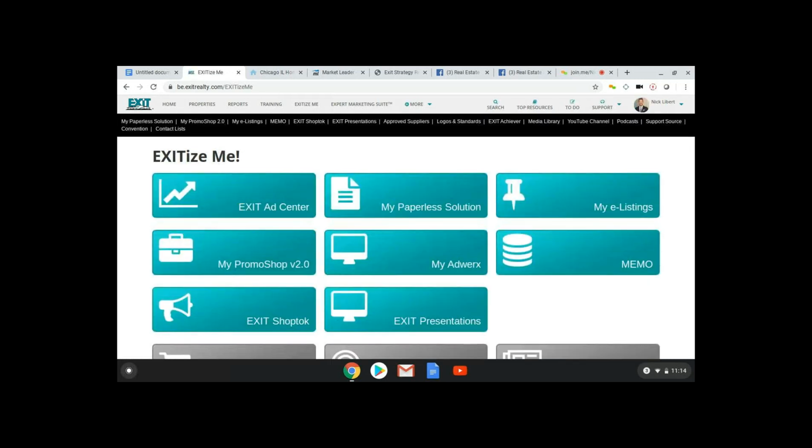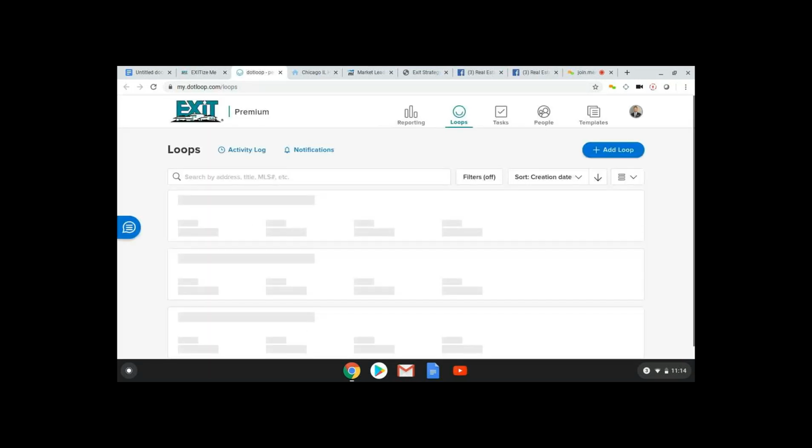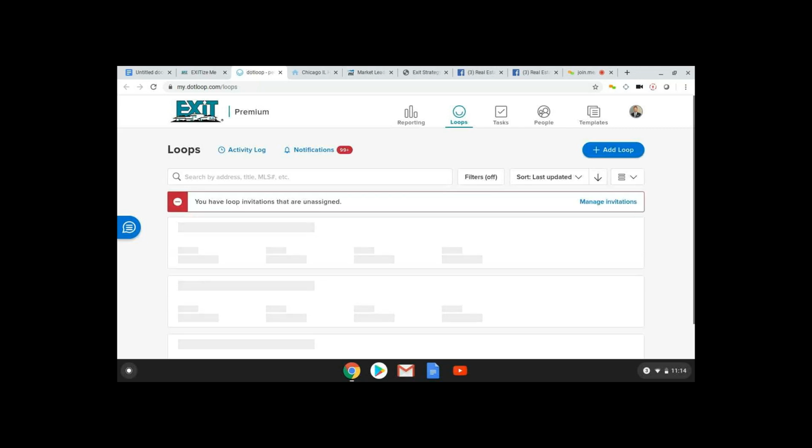Dotloop is your paperless solution. This is number one, your biggest tool out there from Exit. We're very excited about it. We love it. It is Dotloop Premium. We pay for every single one of you so that you do not have to go out there and pay for it yourself. It is the most wonderful tool out there.